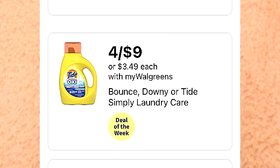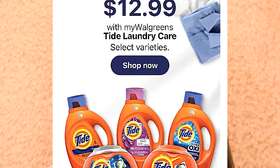There are some deals this week on laundry detergent. Tide Simply is on sale for $9. I do think this is a really good deal and great stock up item. The 69 ounce of Tide is on sale for $12.99. Usually there's a $3 off coupon in the Walgreens app. If you have any leftover Walgreens cash or register rewards, you may be able to get this for free.